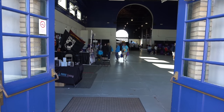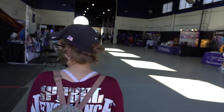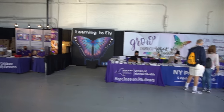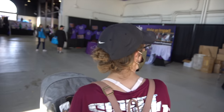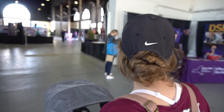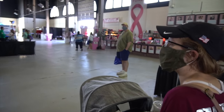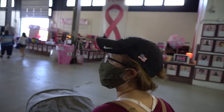Well, the last building is the Science and Industry Building. Again, typically this is full of quite a bit of stuff. This is less vendors and more organizations. So you can see the Office of Mental Health, Office of Children and Family Services. So a lot of New York State government organization type things. Wait, we didn't get to, maybe this is the building where they have that little play show? Yeah, it's over there. All right, so it is in this building. But typically this is packed full of stuff.